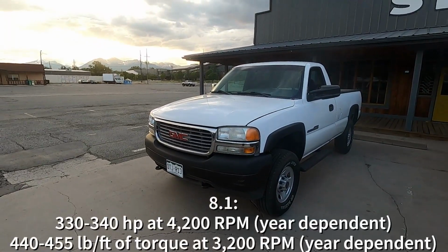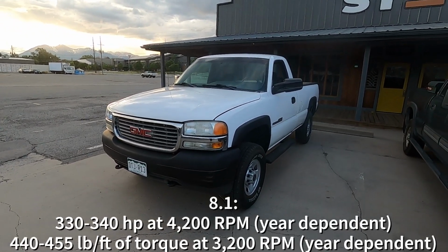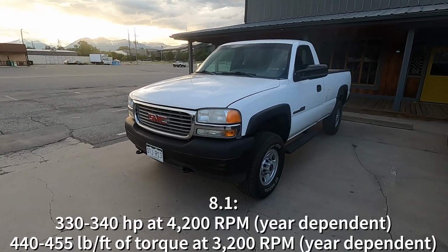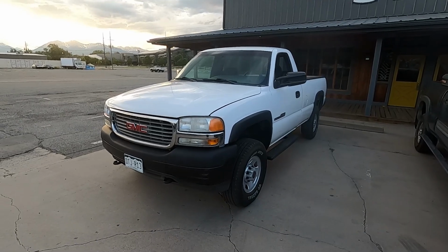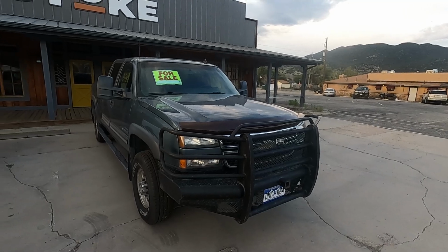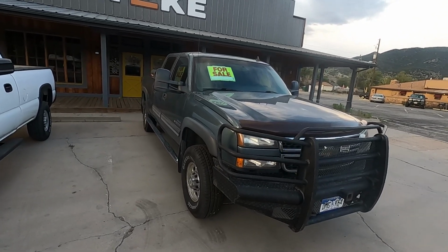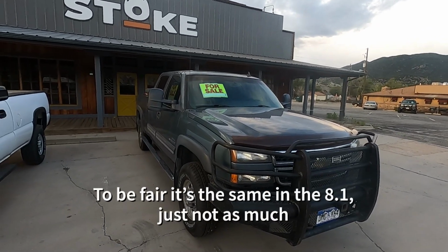The 8.1 makes 340 horsepower at 4,200 RPM, so it makes it at a higher RPM than the LBZ, and it makes 455 pound-foot of torque at 3,200 RPM, which is where it likes to be, around 3,200 RPM-ish, 3,000, somewhere around there. That's where it seems happy. Obviously the Duramax is by far more powerful than the 8.1, and it will put you back in your seat and snap your neck when that turbo spools up. When you put your foot to the floor in this truck or give it any throttle at all, it'll just put a smile on your face.